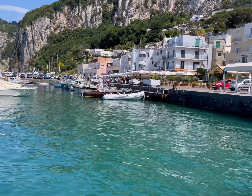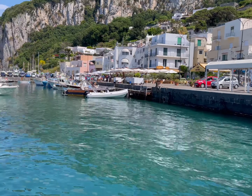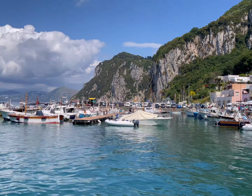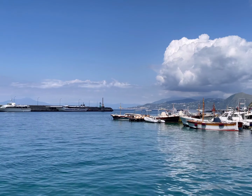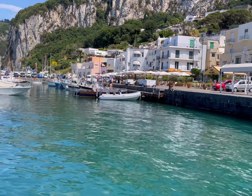So guys, we just got on the boat to tour the island of Capri. It's very pretty. It's a 1-hour tour.